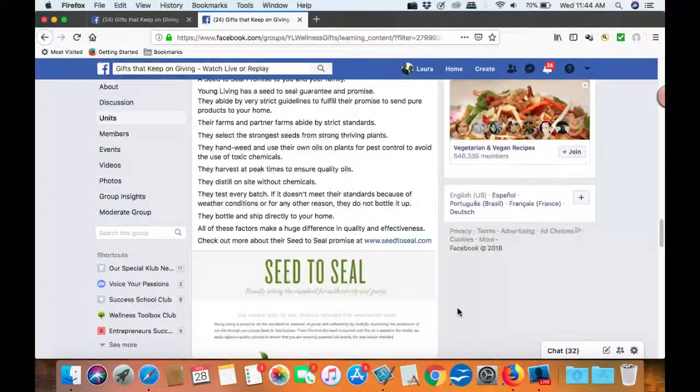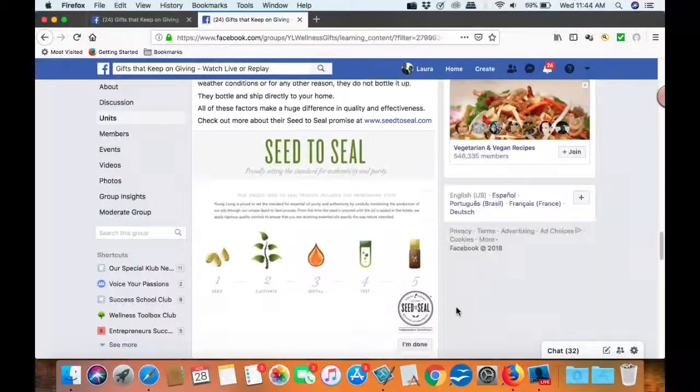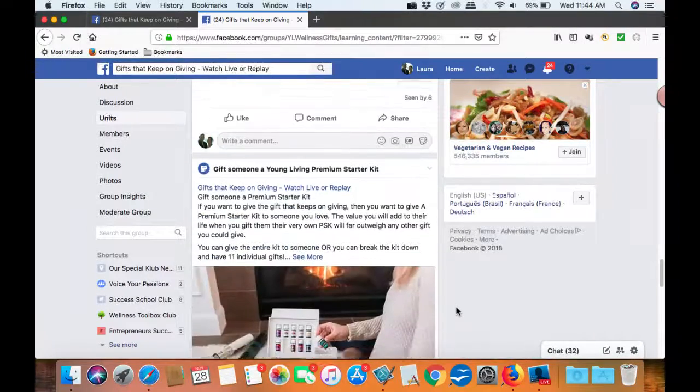And the testing is above any other testing that I've ever seen on essential oils as well as supplements. I've been around the wellness industry for a very long time, and I've never seen this high a standard when it comes to testing every single product and every single oil, okay? So Seed to Seal truly matters.